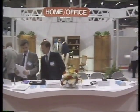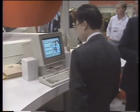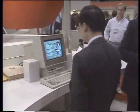IBM's home computer, the PS1, was the platform for most of the applications on display, and most applications were noticeably colorful, graphic, and friendly looking. Ease of use is key. People have to feel that they can get into it through the graphic interface and have that bundled all-in-one type feeling. This is a completely market-driven product.